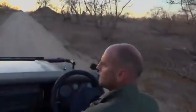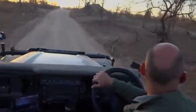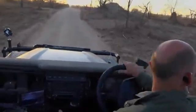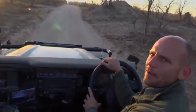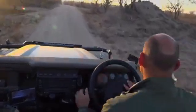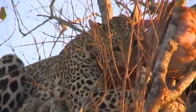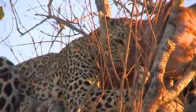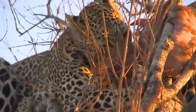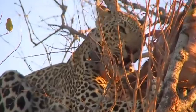And hopefully he roars enough that we can find him again. But while we stand by here and pitch our ears into the bush, we're going to send you back over to Brent, who's got that beautiful Sindile. So he's still in the same spot in that very precarious perch, munching away.